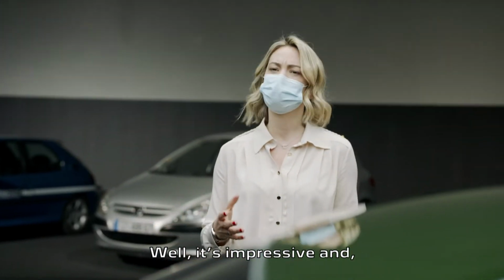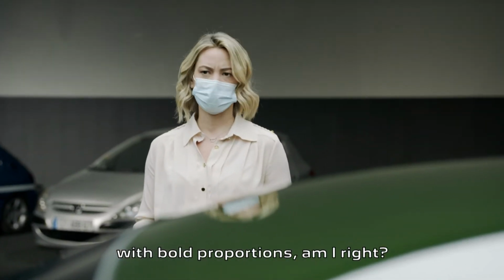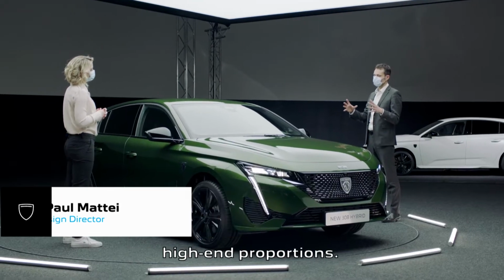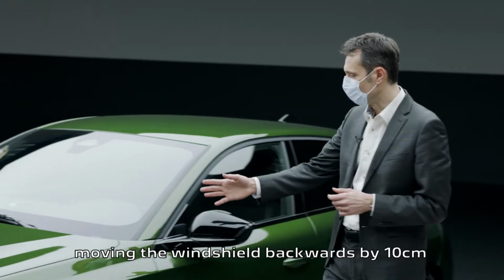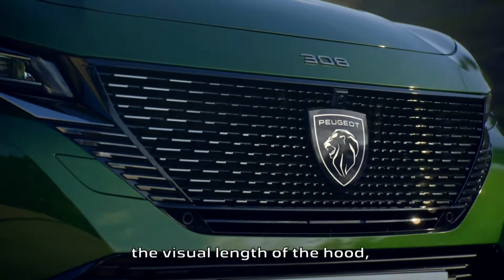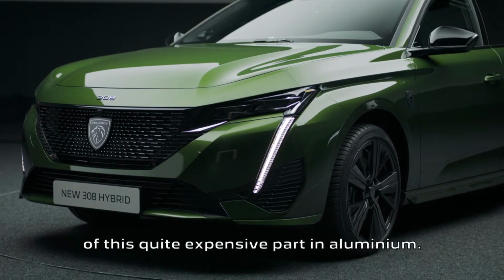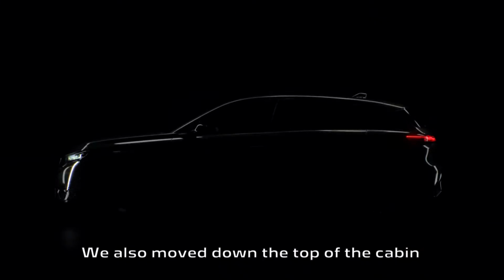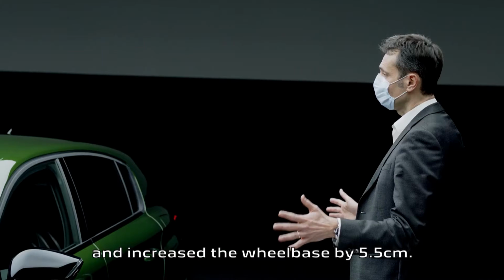Well, it's impressive, and from what I can see, it seems that the car has a stronger presence with bold proportions. Am I right? You're right, definitely right. For this car, we want to give it more high-end proportions. That's why we have tilted the old cabin to the rear of the car by moving backwards by 10 centimeters. And then we've extended the visual length of the hood using what we call a soft nose to extend visually, but keeping the repairability of this quite expensive part in aluminium. It gives this very specific balance. We also moved down the top of the cabin by 2 centimeters and increased the wheelbase by 5.5 centimeters.